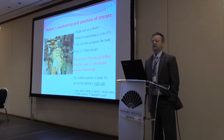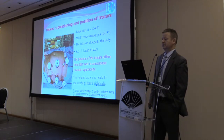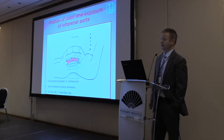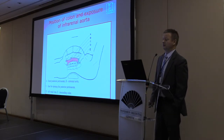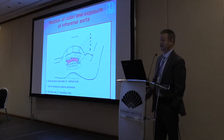The picture shows the patient's position and detailed position of trocars for abdominal aortic surgery. Standardly, we use 6 trocars for aortofemoral bypasses and 1 trocar more for AAA surgery. The next schematic picture shows the line for opening the posterior peritoneum, position of the column, and exposure of the infrarenal aorta. The line for opening the posterior peritoneum is on the left side of the aorta, usually alongside the left gonadal vein.